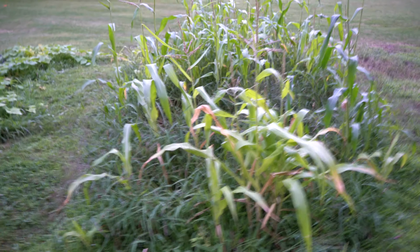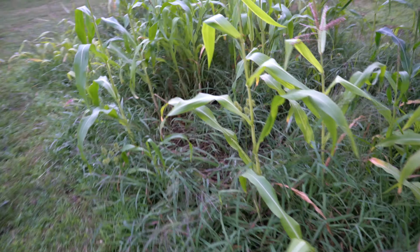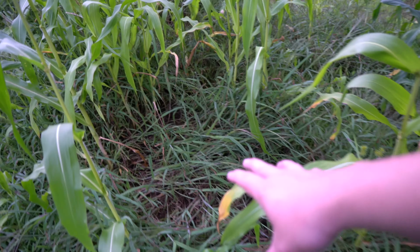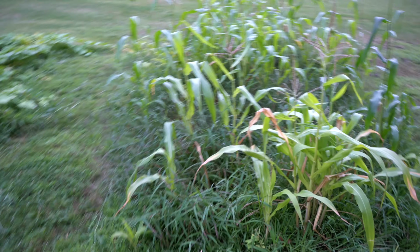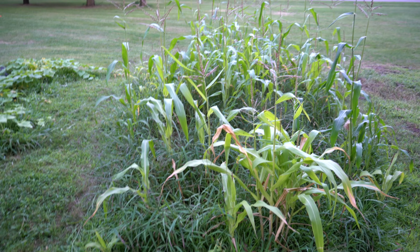Corn is doing pretty good. It was kind of funny though, the other morning when we came out here, there was actually a deer, a fawn, or yearling probably, bedded in here. So something that we're gonna have to think about for next year's garden is how to keep them out.